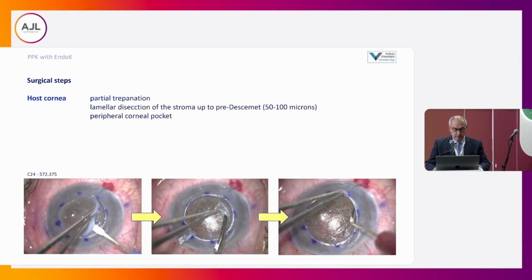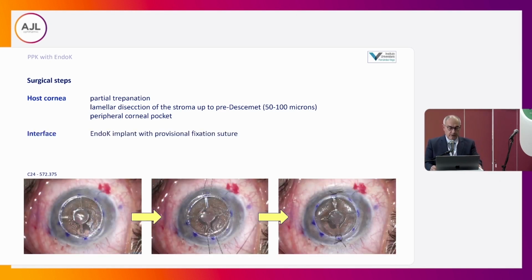The surgical steps of the PPK with ENDO-K can be summarized as follows. In the host cornea, we perform partial trepanation, lamellar dissection of the stroma up to the pre-Descemetic level, and a peripheral corneal pocket. After that, we place the ENDO-K on the stromal bed with the peripheral ring inserted in the corneal pocket and fixed by means of a provisional 7-0 silk suture.